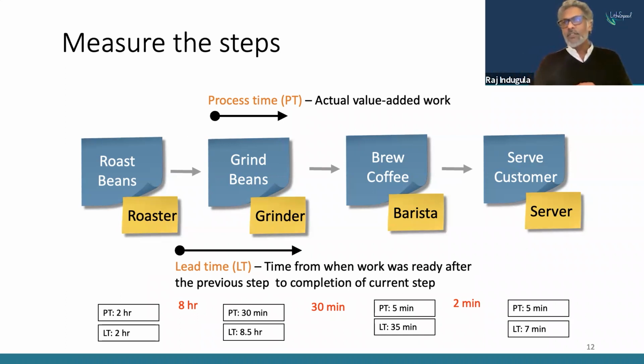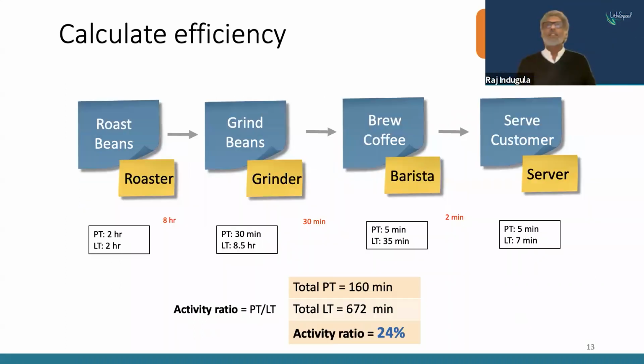Like I said, this is the simplest step. You can talk about error rates and all kinds of other fancy things that you can apply to the value stream for more detailed information, but to help us get started, this is all you really need. So once you have those numbers, we are trying to compute something, call it the activity ratio or the efficiency of our workflow. You simply add up all of the process times, and in this case, it's 160 minutes, and you add up all the lead times, which is 672 minutes. And then you divide this total PT, 160, by the total LT, or the total lead time, and that gives us the activity ratio. And here it says 24%.